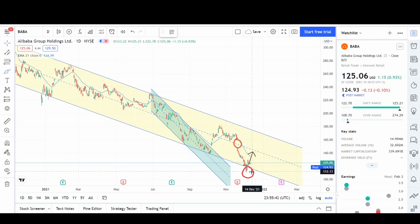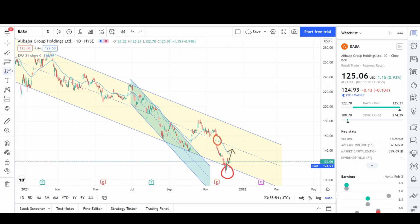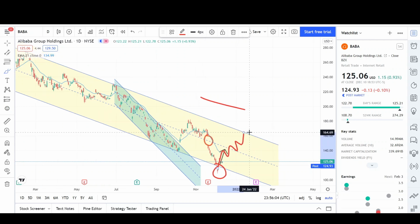So this could be a start of a reversal, but it's just too early to tell, just because we haven't even got above the EMA. But I'm being optimistic. I think we will get that second push up, and we'll have to see how the market reacts from there. So I think we will get that second push up, and we're gonna have to see if that will be a trend formation or not. Well, that's pretty much my analysis for Baba.